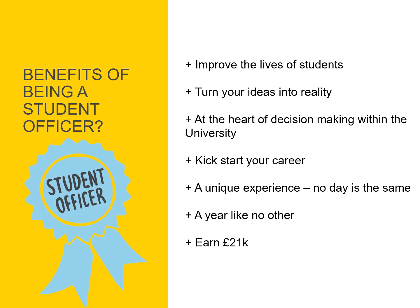So what are the benefits of being a student officer? Firstly, you get to improve the lives of students and get to make real impactful and positive change. You'll get to turn your great ideas into reality. You'll have real influence into the decision-making made within the university.